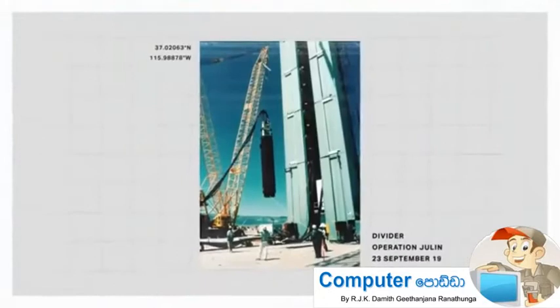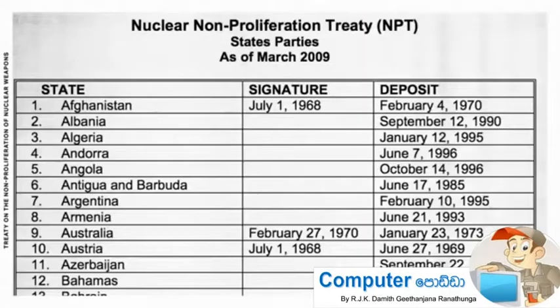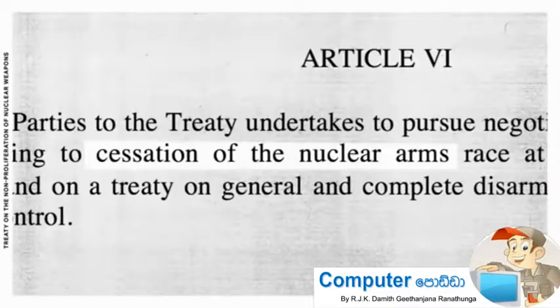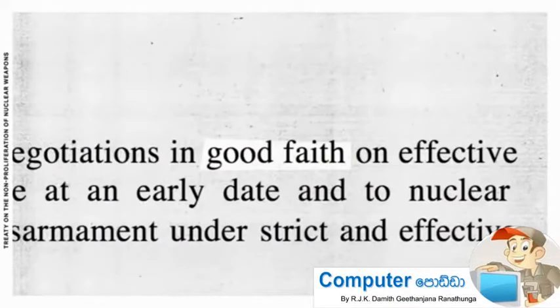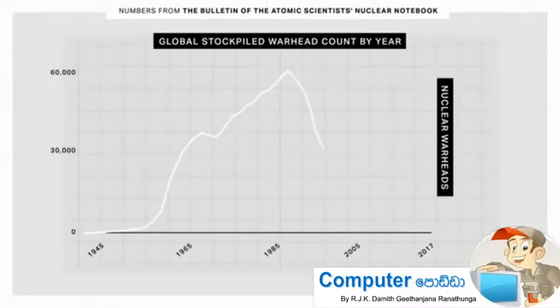Sierra's story begins in 1992 with the last nuclear bomb the United States ever tested. Called Divider, the bomb capped off almost 50 years of nuclear weapons tests and more than 1,000 explosions. Since then, the US has neither tested a nuke nor designed any entirely new warheads. This is thanks in part to a landmark non-proliferation treaty signed by most of the world back in 1970. Among other things, the treaty called for an end to the arms race and a good faith effort to reach complete disarmament. There's been a lot of progress since then, and today the global stockpile is maybe a sixth of what it was in the 80s.